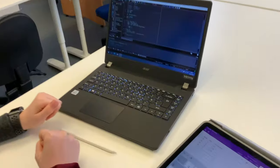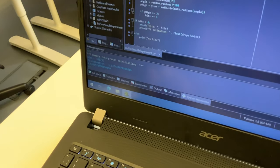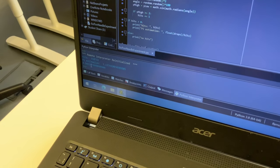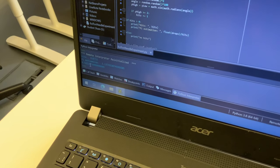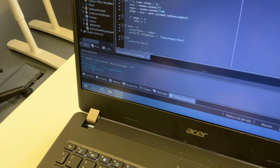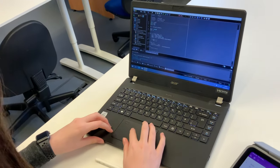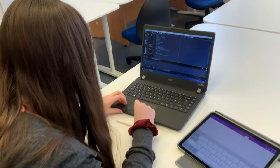Got 3.137, yeah, with a million matchsticks. This is the number of times that it hit, and that's how long it took, in seconds, to do the calculation for a million. Wow. And how many are you doing in the practical? 10,000. Brilliant. Thank you.